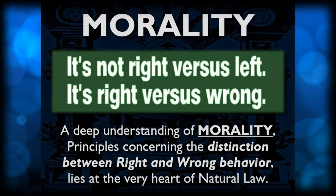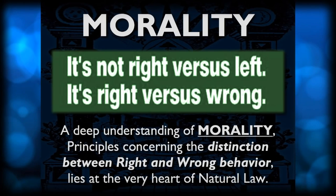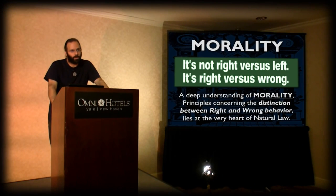Okay? A deep understanding of morality, which are the principles concerning the distinction between right and wrong behavior, lies at the very heart of natural law. This is the essence of it, folks, right here.